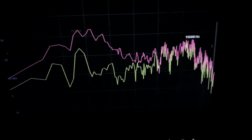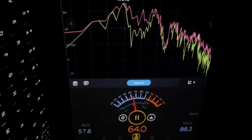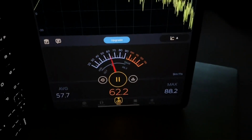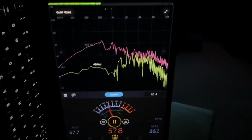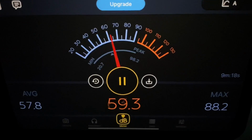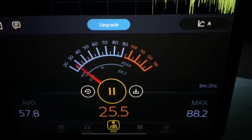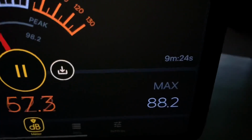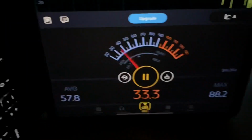There also is an upgrade version right there where you can pay for some other features, but it has quite a few features in here as it is. So you can see right here, even probably just me talking or some subtle sounds around the house. It's already picked up at least the height of 88 decibels.